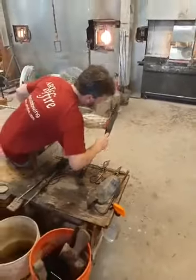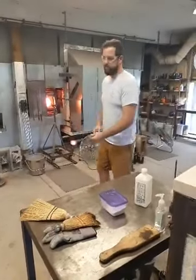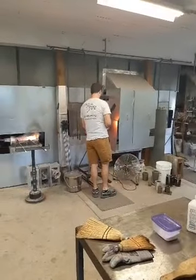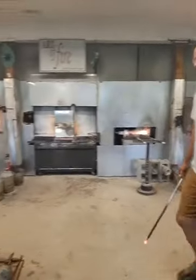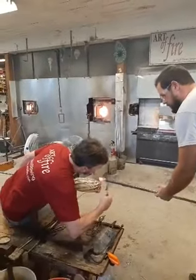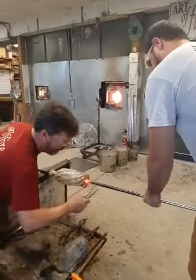So now they've created the foot area for this, and Josh is going to make the punty. A punty is just simply a little bit of glass on the end of a pipe. Serves as kind of a glue or a place to attach the piece to it. So now comes the magic moment where we deliberately break the glass free from the blowpipe. They've got it centered.